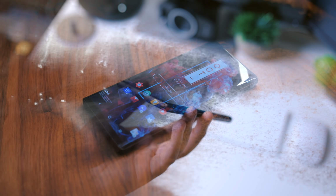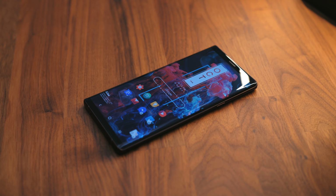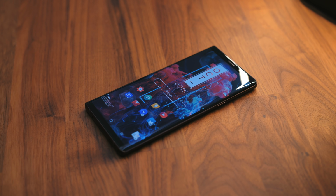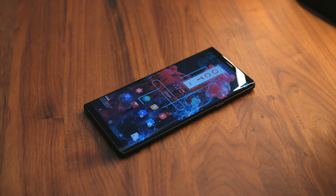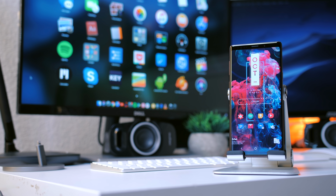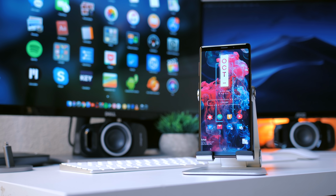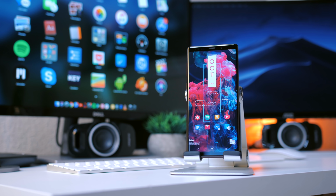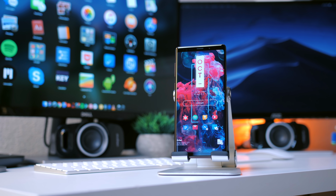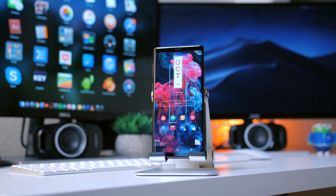Either way, the Note 9 a year later is still a fantastic device. If you have one now and it's still treating you well, there really isn't a huge reason to upgrade to anything that's come out this year, and I'm sure some of you have come to that conclusion a while ago. Now, if you're in the market for a phone and you're not looking to drop $1,000 on one, but you still want a large phone with one of the best displays out there, loads of features, an amazing stylus, good cameras, and more, then the Note 9 is a great way to go.